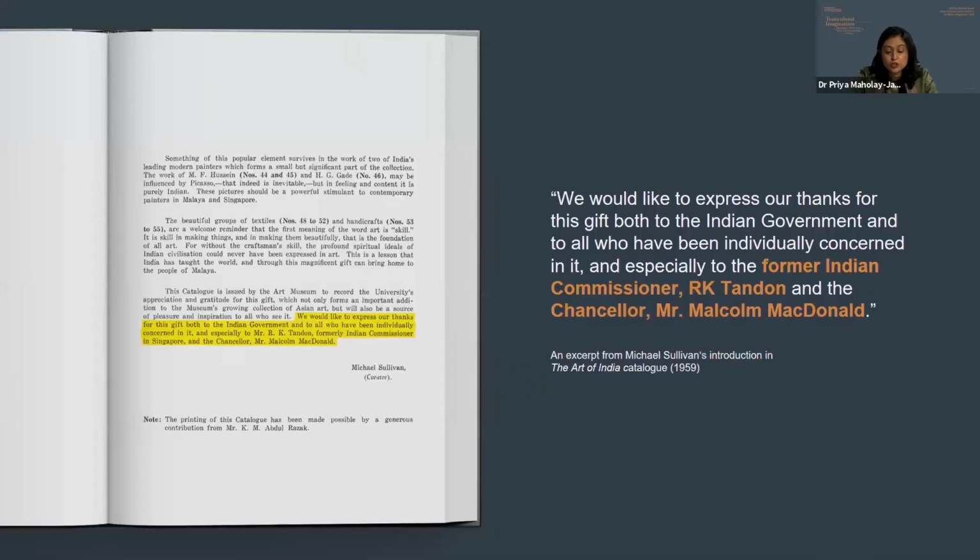In the introduction to the catalogue, Sullivan thanked the government of India and 2 individuals in particular, R.K. Tandon, the former Commissioner for India to Singapore and the Federation, and Malcolm MacDonald, Chancellor of the University of Malaya. Since no particular institute, agency, nor ministry is named in the catalogue, it is difficult to trace the donated artifacts to any specific collection or city in India.